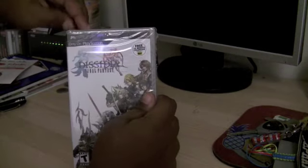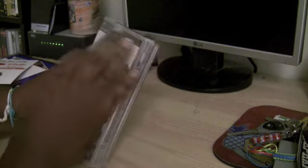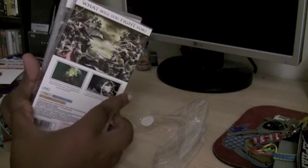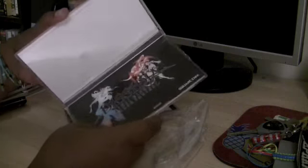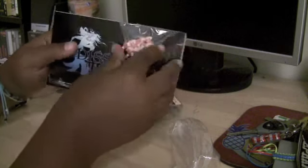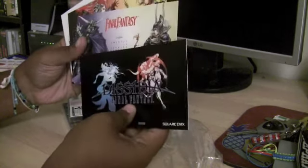Okay, so here it says the 16-month calendar is exclusive to Best Buy. So let's go ahead and open it up here. My goodness. I'm not going to open the game up. I just want to open up the calendar and see what that's all about. Okay. It's pretty cool. Somehow it's connected. There we go. It's actually really neat. Let's try to open this up. Okay. Wow. Okay, I didn't expect this, but the city of Final Fantasy, and you have your different months.